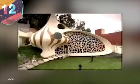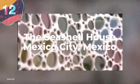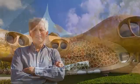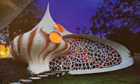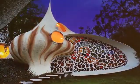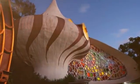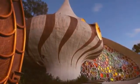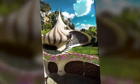Number 12. The Seashell House, Mexico City, Mexico. Built in 2006 and designed by Mexican architect Javier Senosiain, the Nautilus House, which is often referred to as simply the Seashell House, is one of the coolest and most spectacular homes you'll find in Mexico City. It was created for a young family with 2 children who had become bored with their conventional house and wanted instead to live in one that was more connected with nature.